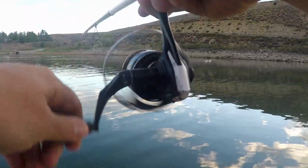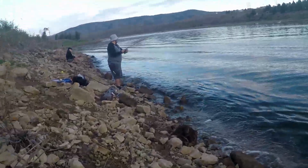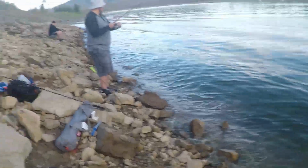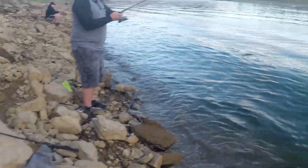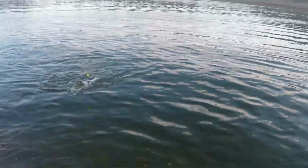I think I missed you. Yeah, I missed him. All right, guys. We got Keli with one off a Powerbait. He's caught one off a spinner already. Little rainbow.